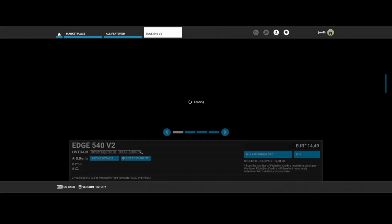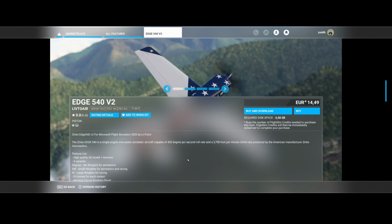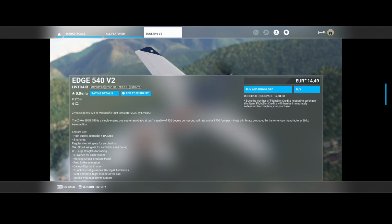Then the next one is from LiftToare. They released the Edge 530 V2, which is the version 2 of the aircraft. It's a single engine one-seater aerobatic aircraft capable of 420 degree per second roll and a 3,700 foot per minute climb rate, produced by the American manufacturer Zivko Aeronautics.